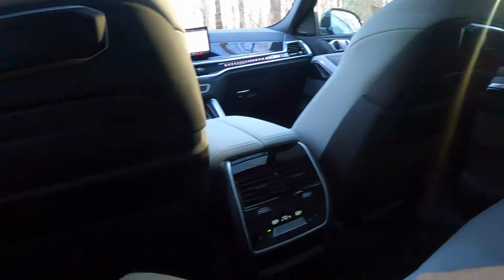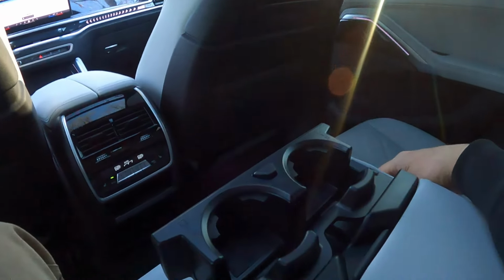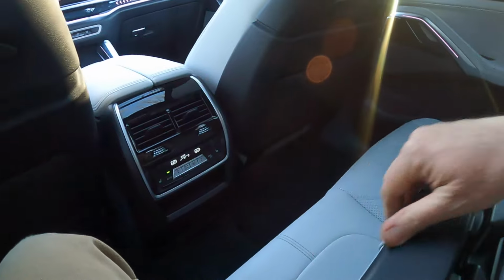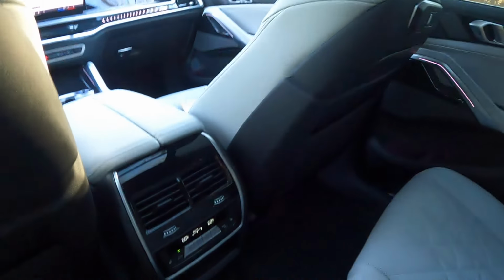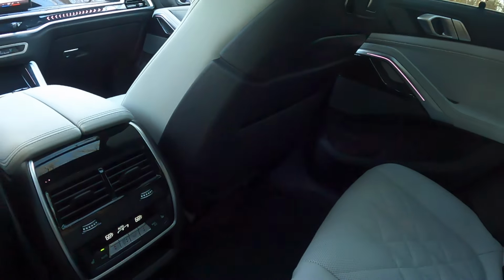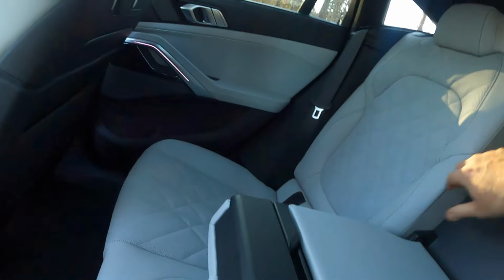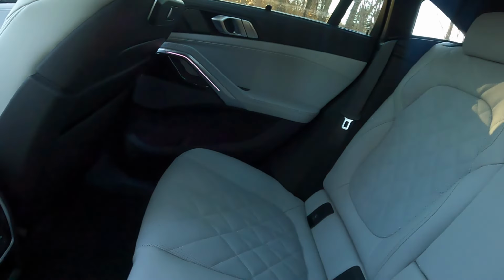Perfect. Yeah, it's at a very nice height. Yep, there's your cup holders. Nice. And what else? There's this section here. Let me do this here. Do we have a ski pass-through? No, but you don't need one. It's a hatchback, so you can just fold.